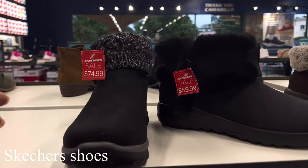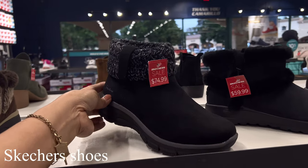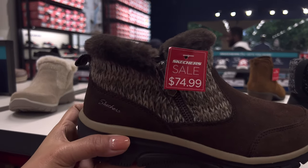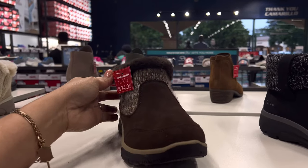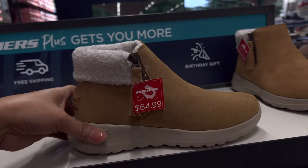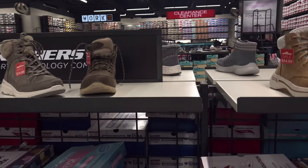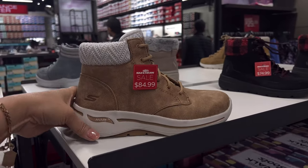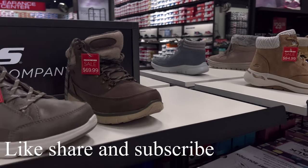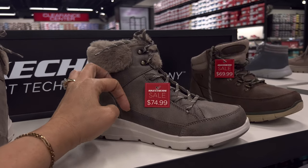$69.99. Cute. It's for women. Skechers. $74. And this one. $64. Cute. Guys, let's go, guys, on this side. We're here. $84. Cute. Only here. $74. This one, cute one.